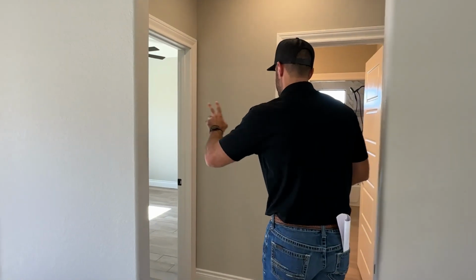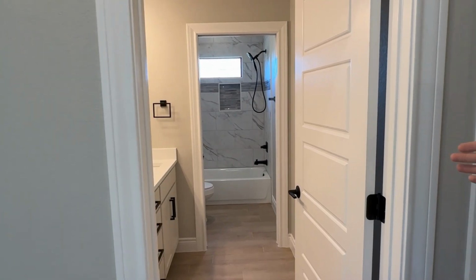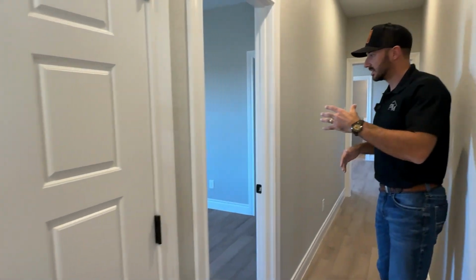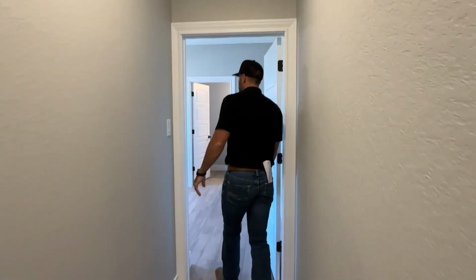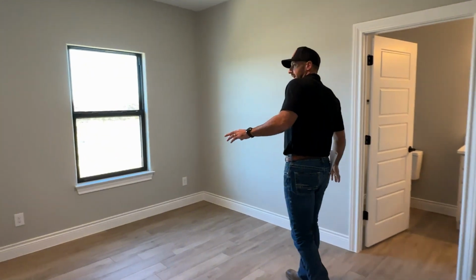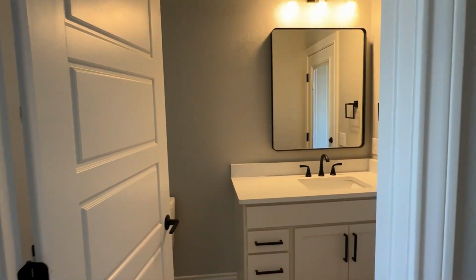So when you come over here, you've got your secondary bathroom that's accessible to the main living area. Each of the bedrooms has their own walk-in closet. It's got the wood look tile throughout. There's no carpet in this house at all. And then whenever you come back here, what is really, really nice is that it's its own little ensuite. And you're gonna see here too, it's got a pretty good sized walk-in closet.